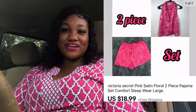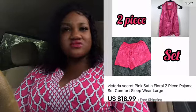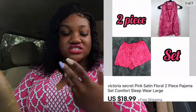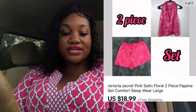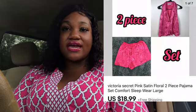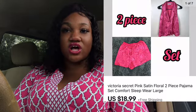This next item here is a Victoria's Secret two-piece pajama set. If you guys watch any of my haul videos, you'll actually see where I purchased that item. I bought it at the Bethesda Center, so I paid $2 into this item and it sold for $18.99 and I made a profit of $9.14 on this item.